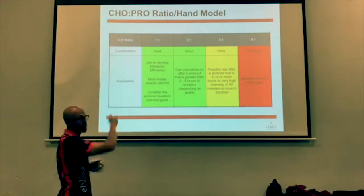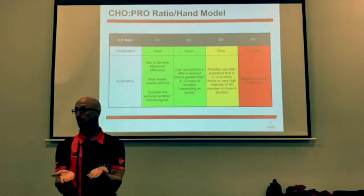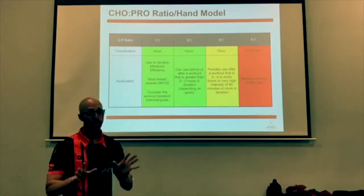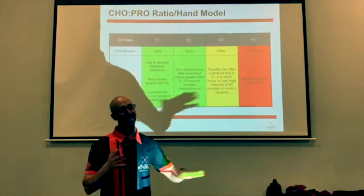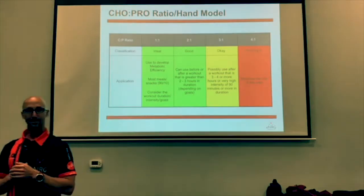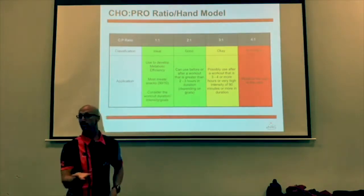It's the carbohydrate to protein ratio. So 2 hands of fiber, carbohydrate, to 1 hand of protein, you're still controlling your blood sugar pretty well. But it's when you get into 3-to-1 to 4-to-1, that's when we start having some issues. And I'm not saying it's bad, but you see in here when we should probably use them.